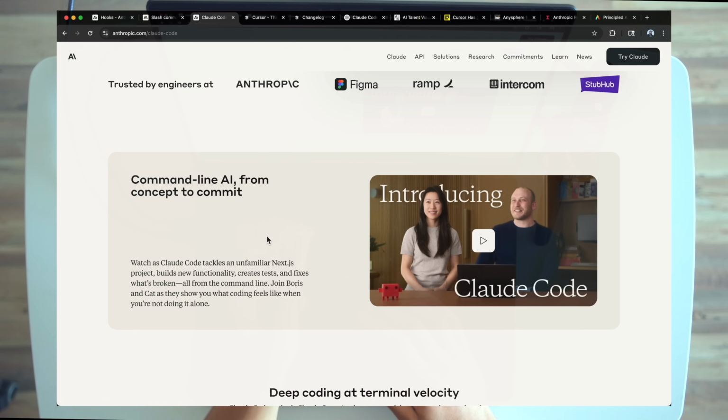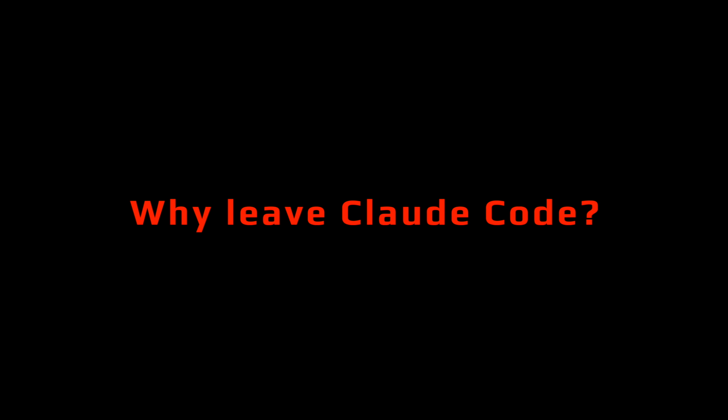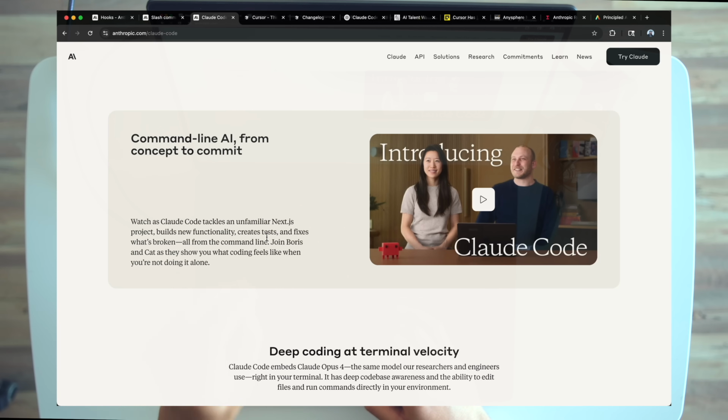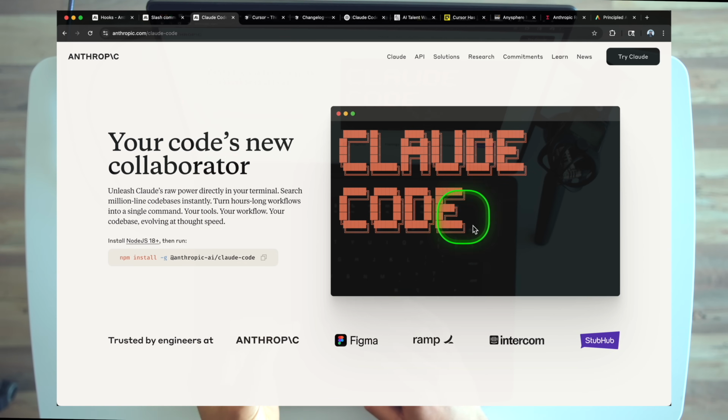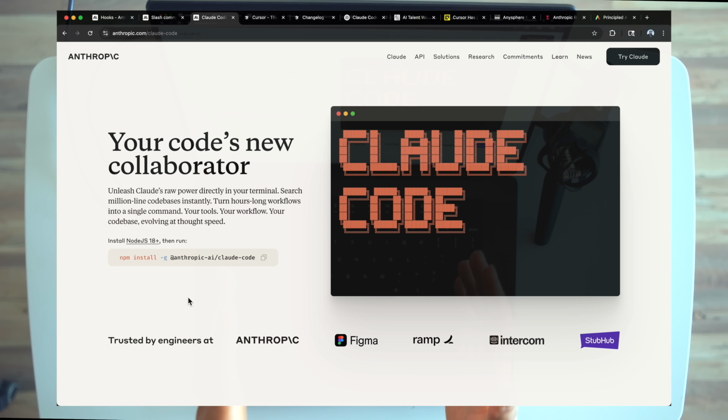So the question is, why would Boris and Kat leave Anthropic? And more specifically, why would they leave Claude Code? It's a rocket ship. It's the best tool of 2025. There's more signal in Claude Code than in any tool out right now. Okay? It's a brand new engineering primitive. And I know some people are new to the channel, I've talked about Claude Code for like 10 videos in a row now. This is unheard of. It beats my previous streak, which was like 3 or 4 videos.